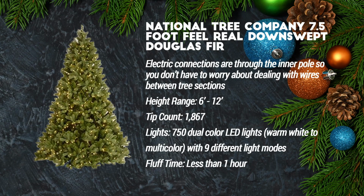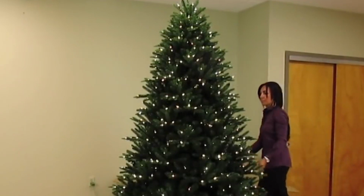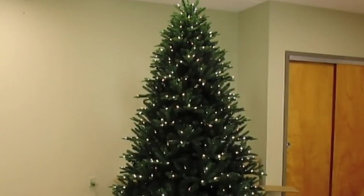First up is the National Tree Company 7.5 foot Feel Real Downswept Douglas Fir. National Tree Company has been a leader in Christmas trees for over 60 years, and the 7.5 foot downswept Douglas Fir is a beautiful choice for a classic Christmas tree.